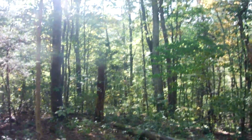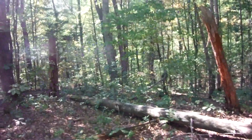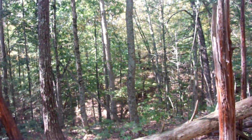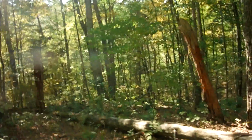And the creek is down there. There's one thing about it: it's in the boonies. Way, way back in the boonies. We had to park the four-wheeler like half a mile up the other side over there to walk in here.